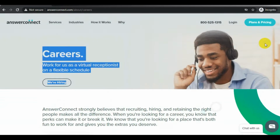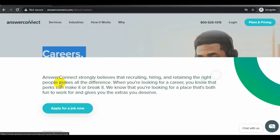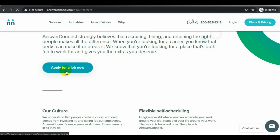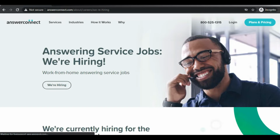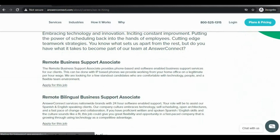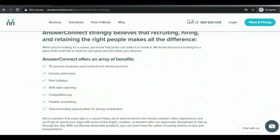So usually it'll say we're hiring right here, and then you can click on that to find what's available. Right now they have a remote business support associate, remote bilingual business support associate, client services representative, and sales representative. So most of the things you find here are going to be customer support or sales related.